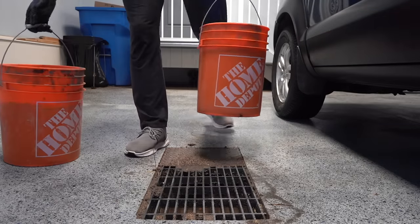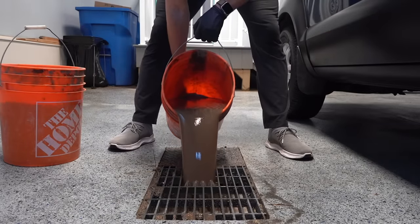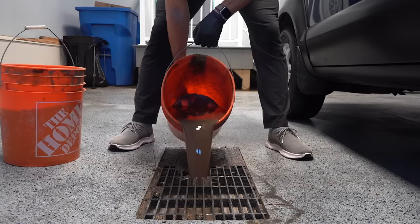Here's the two entire buckets full of incredibly nasty and smelly water pulled from the Tucson. Gross.